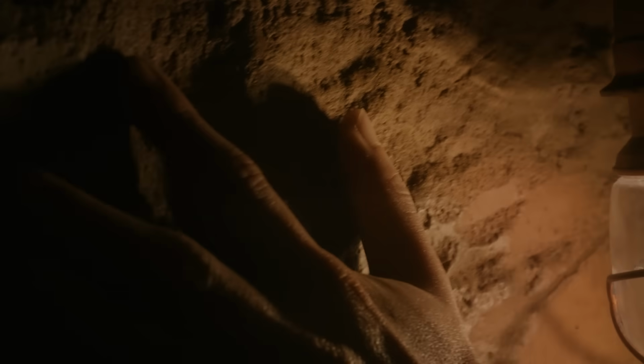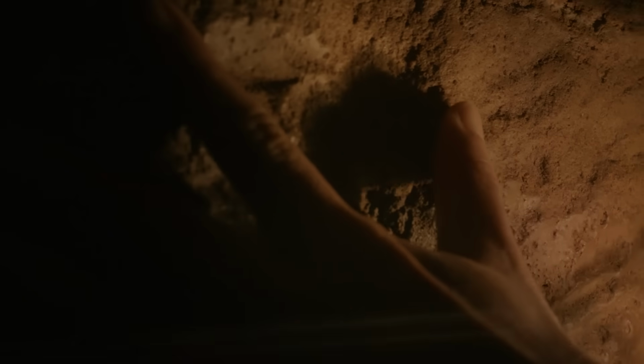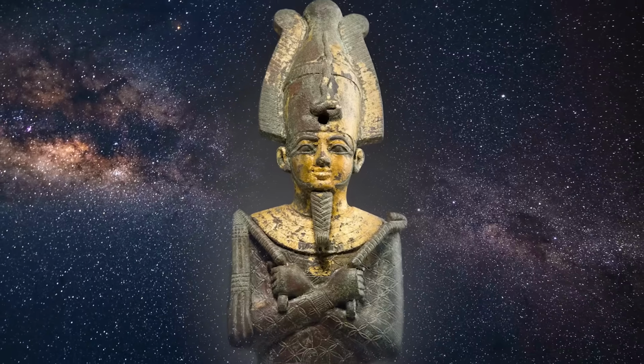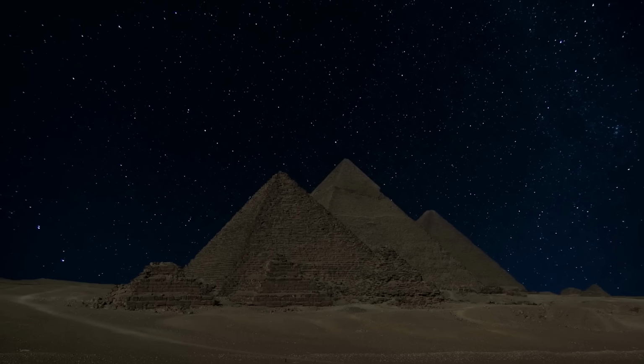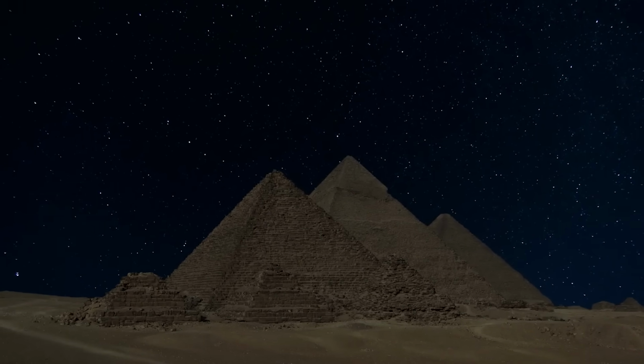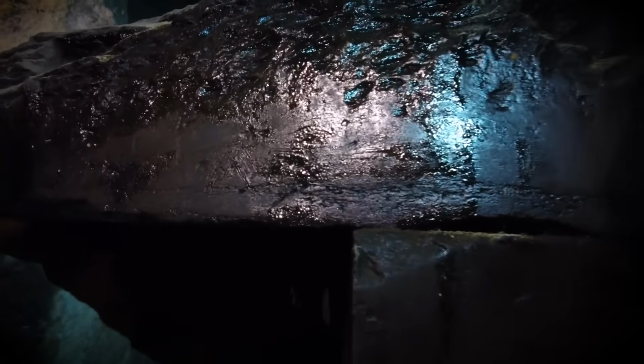Could the shaft's orientation hint at a connection to celestial events or constellations tied to Osiris and the themes of death and rebirth? Hancock's work suggests that many of Egypt's ancient monuments are part of a larger cosmic blueprint, and the Osiris Shaft might just be another piece of that puzzle.